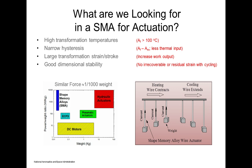In these systems for actuation, we're interested in a number of characteristics within the alloy itself. For actuation, typically we're interested in high transformation temperatures, although there are a lot of applications that we are doing here at NASA Glenn for space where we're interested in cryo application as well. But terrestrially speaking, we're interested in improving the transformation temperatures so that we have more margin and control over when the actuation event is going to happen.